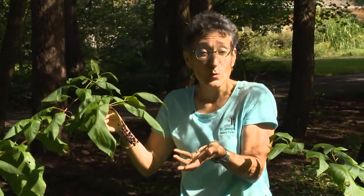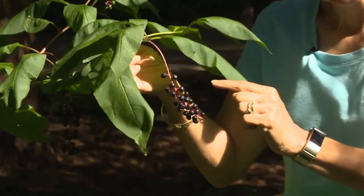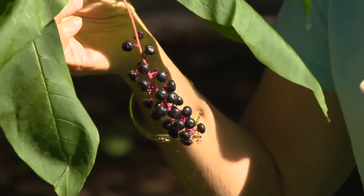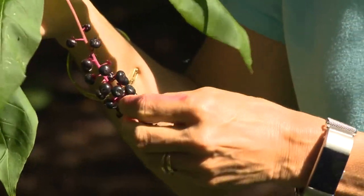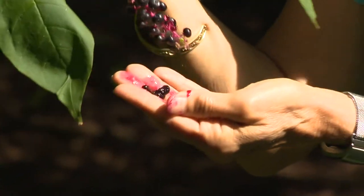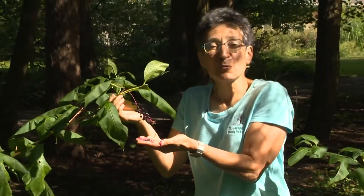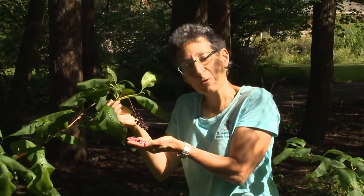It's called pokeweed, or sometimes pokeberry. The dark purple berries are toxic to humans, but many, many birds and animals can actually eat these. In years gone by, people would squeeze the berries to get out the bright pink juice and make ink or dye. So next time you're walking in the woods in fall, look for the purple berries of pokeberry.